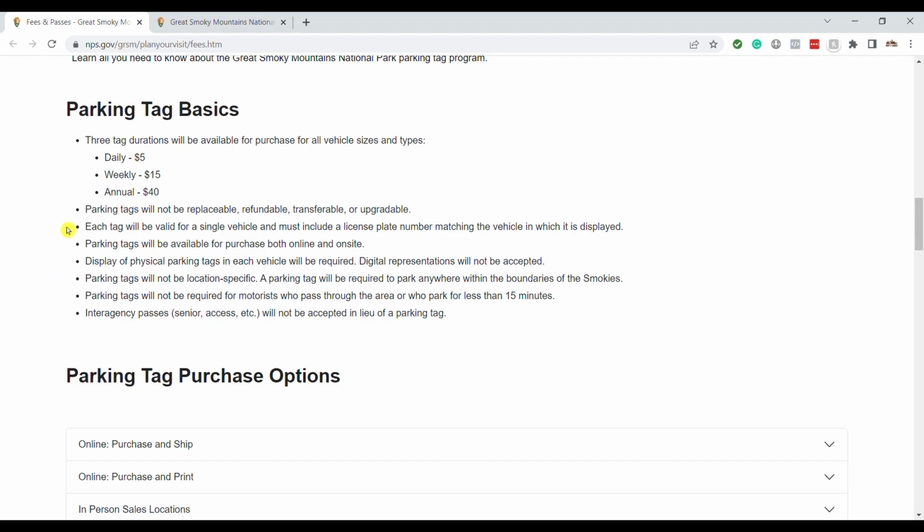The main thing you'll want to note here that I think is really important is that you have to have a license plate number, a specific license plate number when you're purchasing this pass. And so whatever you put on your pass must match the license plate of your car that you'll be driving, and it's not transferable. So if you're buying an annual pass, but you have 2 different vehicles you like to drive into the park, you would need an annual pass for each vehicle. You can't take it off and move it over.